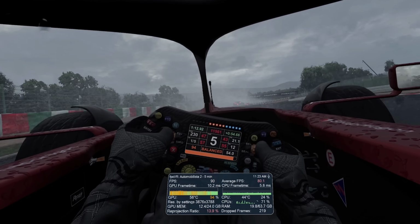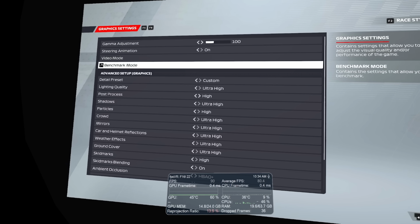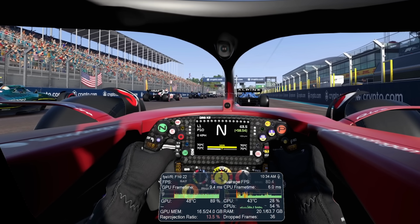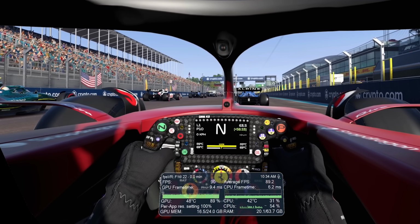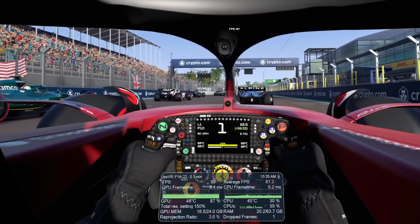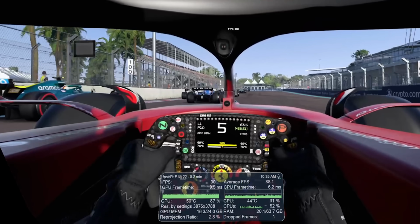So on to Dirt Rally 2 and F122 now. Dirt Rally 2 and F122 were where I saw the biggest boost in performance, believe it or not, over the 3090, which I was using previously. So whereas previously I had to run resolution at around 50% scaling or low detail settings to achieve playable frame rates, and when I say playable, I mean over about maybe 50, 60 frames per second.